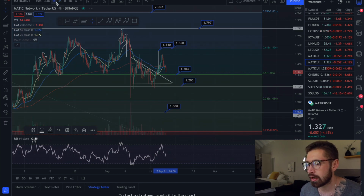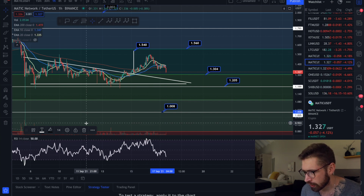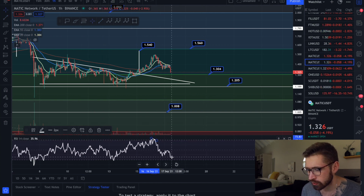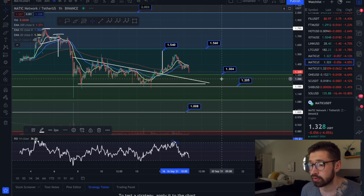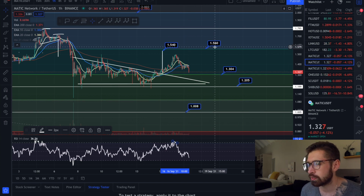If we look here on the hourly chart, we did have our bearish divergence. You can see we created a high, and we just created a slightly lower high on the RSI. And you can see we're on our way back down to about 30. Now, once we start trending towards oversold, we'll most likely see a bounce, whether it's off $1.30 or $1.20. This is a very strong level of support here at $1.30. So I would expect us to find a little bit of support and possibly see a bounce from this level.